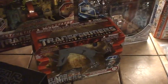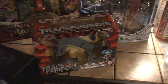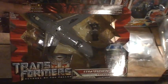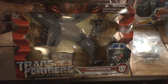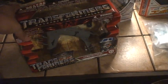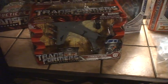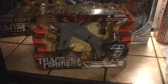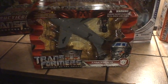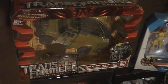Recently, here in Canada, one of our mass retailers had a sale for Revenge of the Fallen Voyagers for $19.99. Now I know you in the States will be saying, well, that's not much of a sale, but when they're regularly $29 up here, that was quite a deal, having it $10 off. I used the flyer to price match at our local Toys R Us, and I picked up Stratosphere along with, bad lighting, Ratchet.